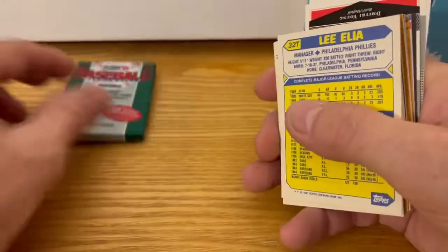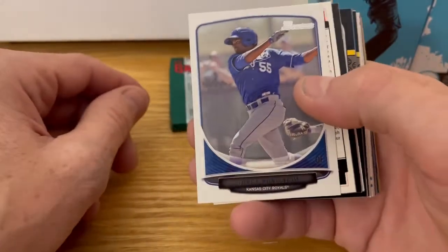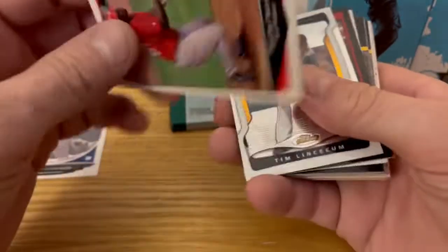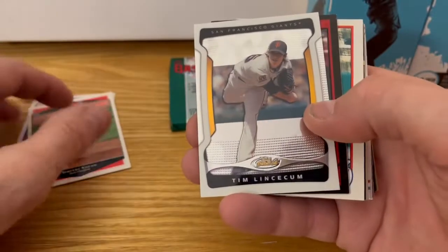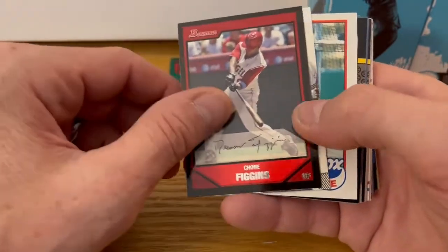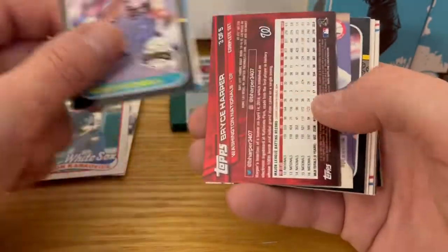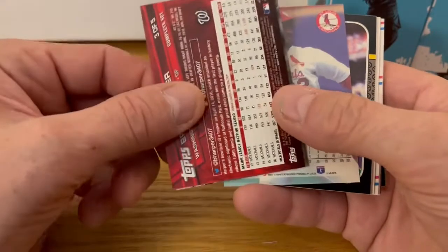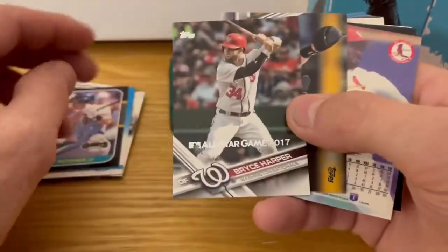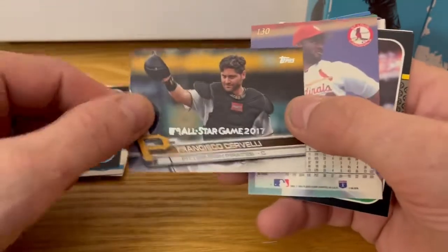Empty box. There's one wrapper. Hopefully I can get that unwrapped without tearing it up. Got some newer cards here. Dmitri Young, Tim Lipscomb, Chone Figgins. Got some '87 Donruss. There's a Bryce Harper. All-Star Game 2007, best card so far.